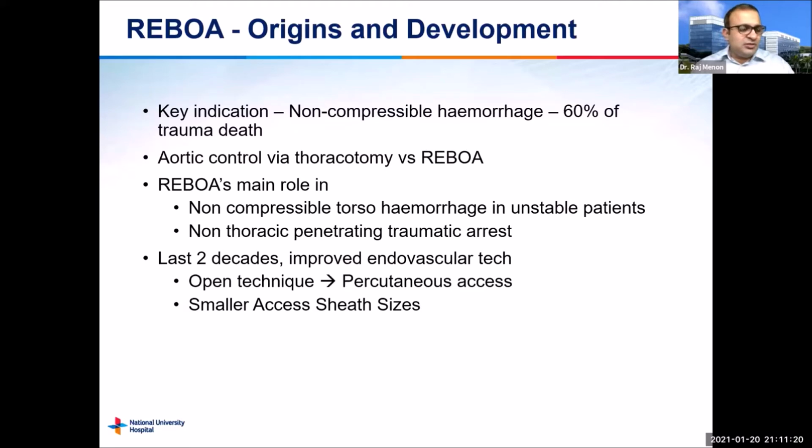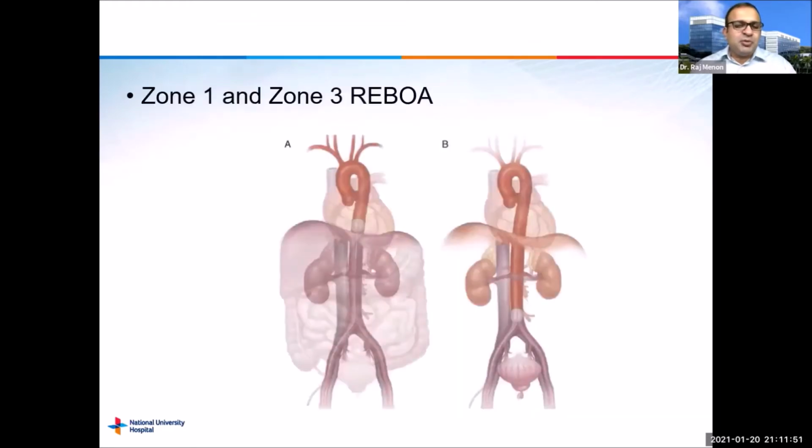And in the olden days, where we required open techniques to insert these kind of balloons, percutaneous access has changed things. There are smaller access sheaths now coming up, which reduces the risk of vascular complications, which was one of the key problems with REBOA in the earlier days, because putting a big balloon up a small vessel usually ended up causing quite a bit of damage to the entry vessels itself, including with complications of limb ischemia, leading up to amputations even. Broadly speaking, we use Zone 1 and Zone 3 REBOA.